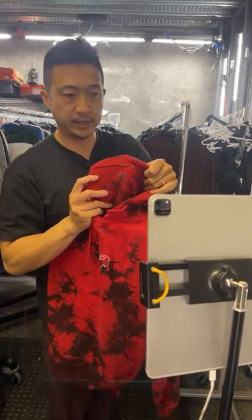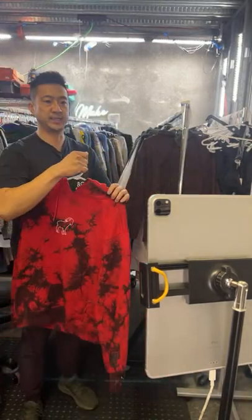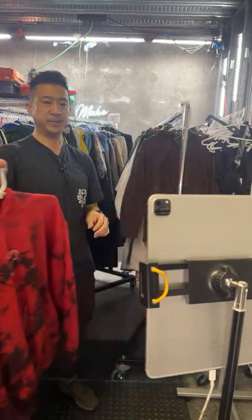There's the tag. It's pretty worn. The tag is worn, but the actual hoodie is really nice. I feel like that's a steal for this hoodie. 17 bucks. That's a nice pickup.